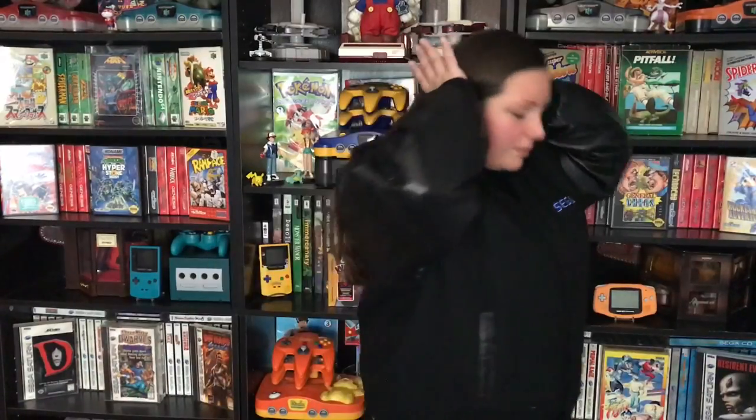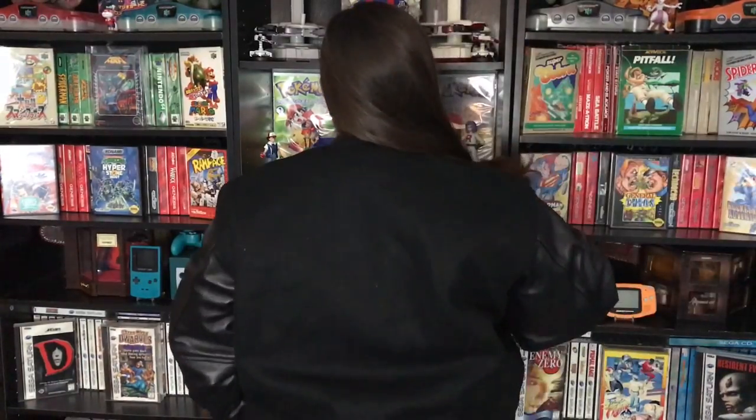So I actually like this one because it's Sega, and it doesn't have any particular game or anything on the back. It's just plain.